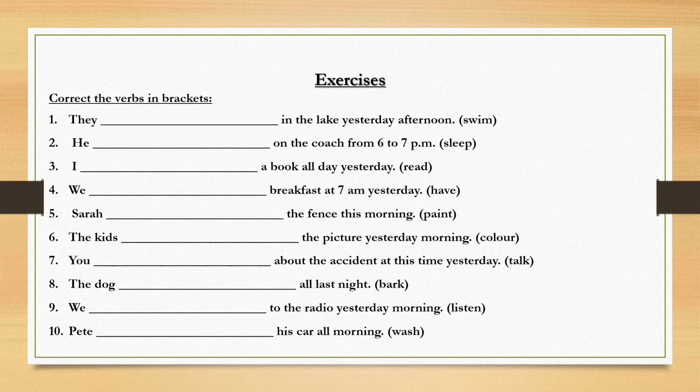The answer is, I was reading a book all day yesterday. The action of reading was in progress all day yesterday. The key word here is "all." It means that it took time.